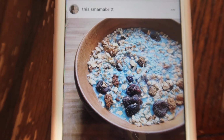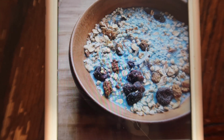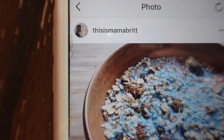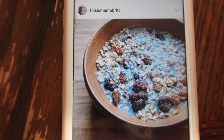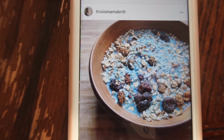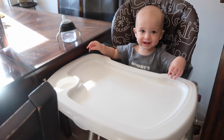If you peeps are wondering what mama has for breakfast, this is what I had: my homemade muesli with almond milk. This is my Instagram, Mama Britt. If you guys want to go check it out, I put all my daily baby-led weaning recipes and ideas on there, and sometimes I'll throw my breakfasts in there too. So that's what I had today.